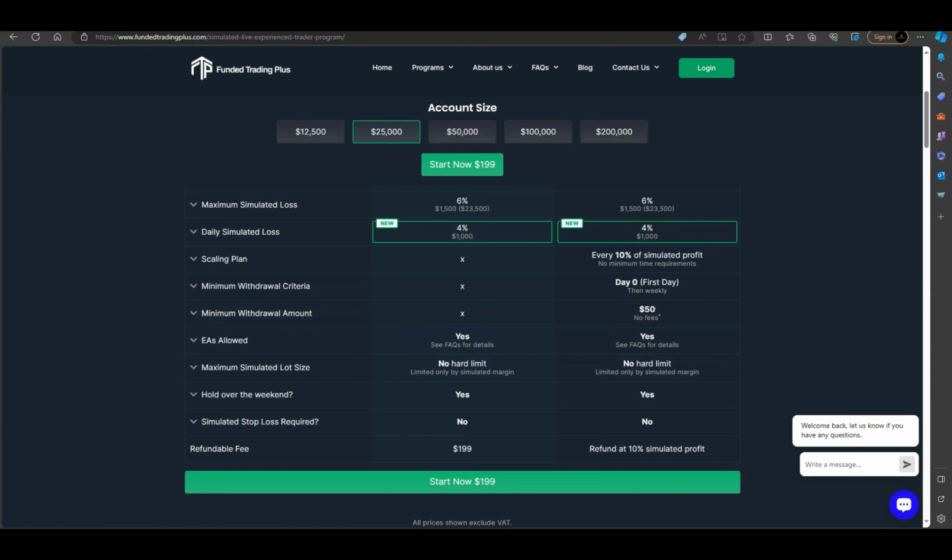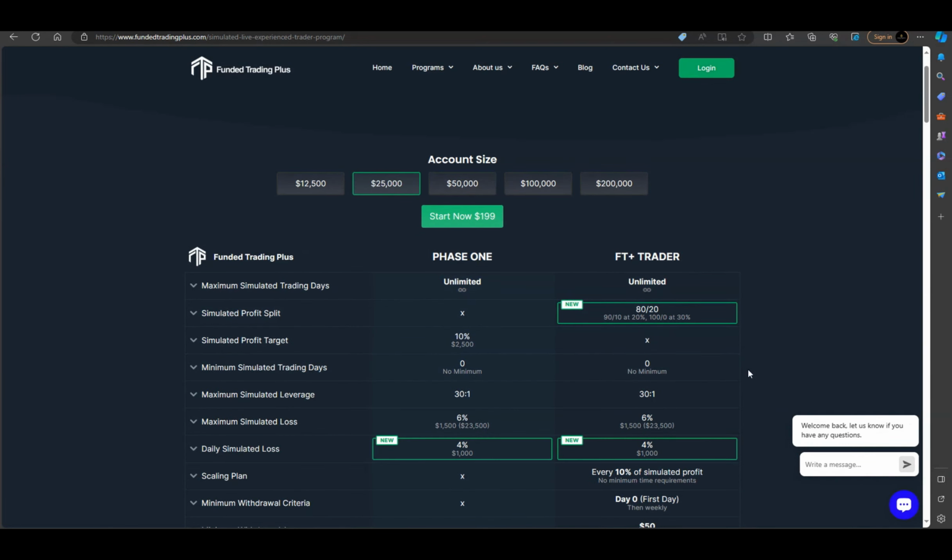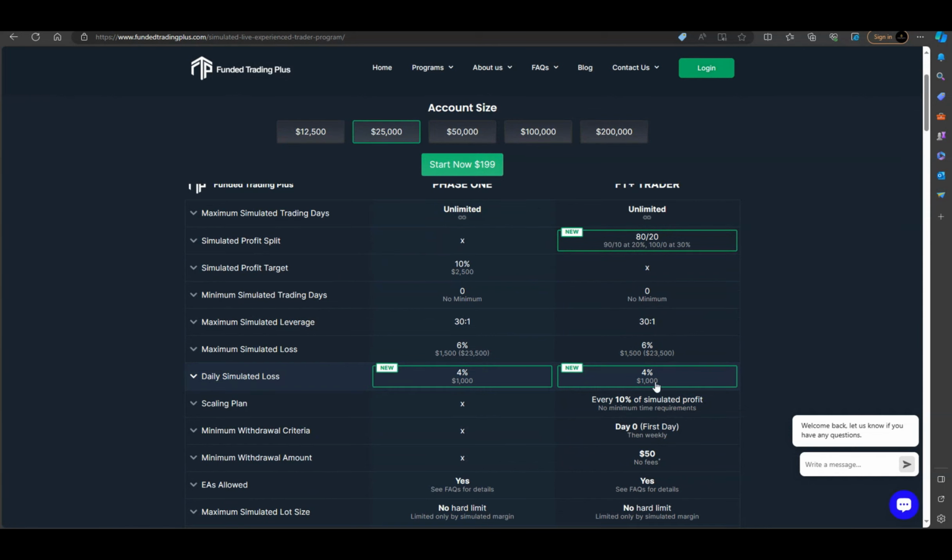Companies like Take Profit Trader or Topstep or Apex have the problem that you need to close all your positions at the end of the trading day. But with Funded Trading Plus, you can hold over the weekend. This is the same: you need to make 10% profit. That is the target, so that's $2,500. The daily simulated loss is $1,000, so this is almost better. The maximum overall loss is $1,500, and the daily loss is $1,000.